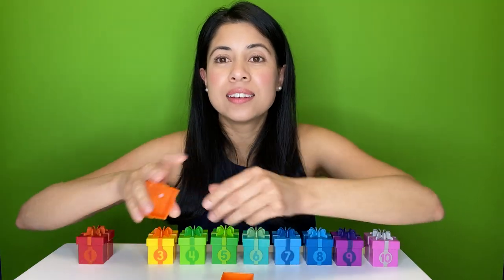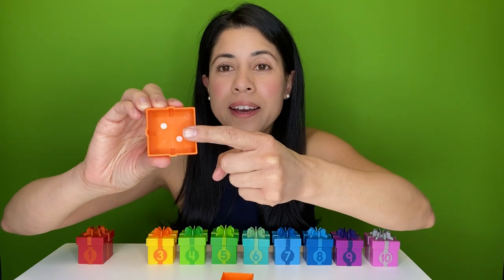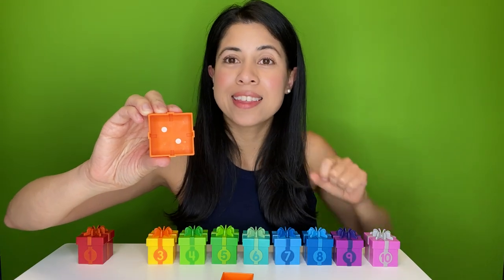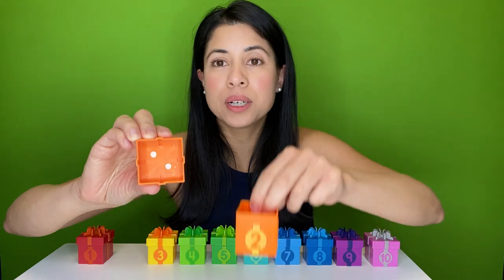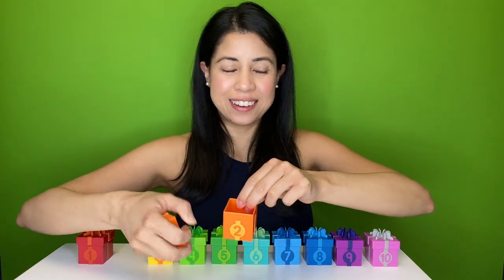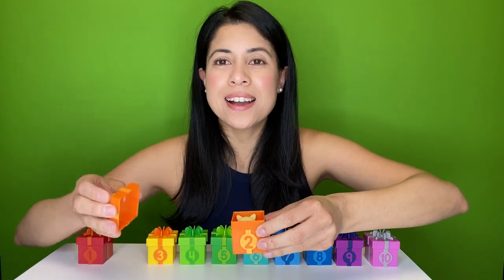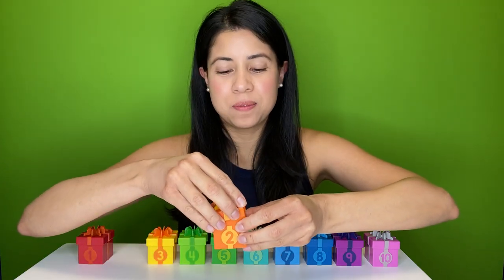And look, we have to count our dots. We have 1, 2. That's 2 dots for the number 2. Great job counting. Let's put our kitty back in. In you go, little kitty. And the top goes back on.